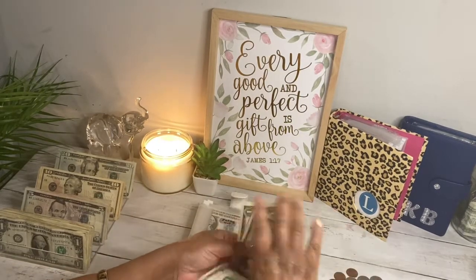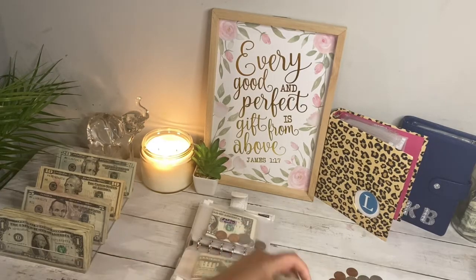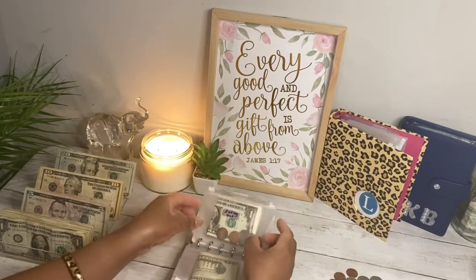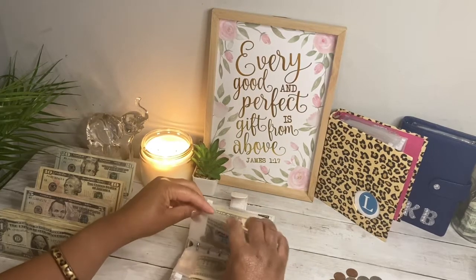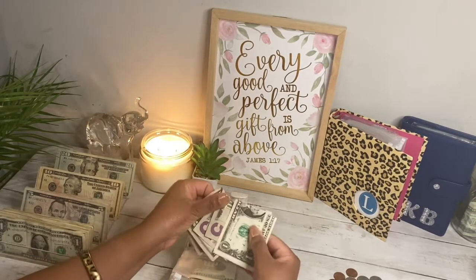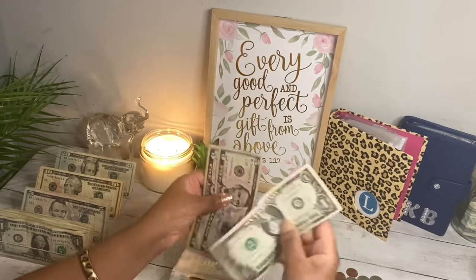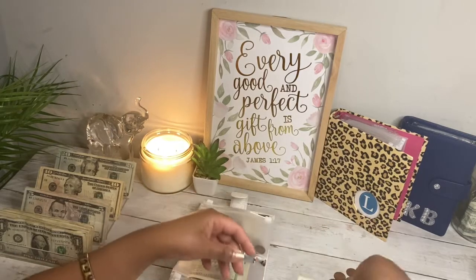Y'all, why I got my money all flipping up over here? Let's make it nice and neat and presentable, okay? Okay, eating out, y'all. We got some money left for eating out. Can't even believe it. Oh, look at here. Oh, big things popping. Let me see, that's $10, $11.